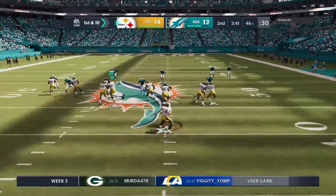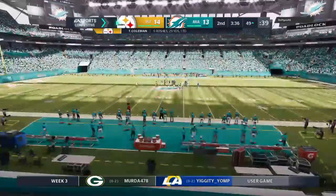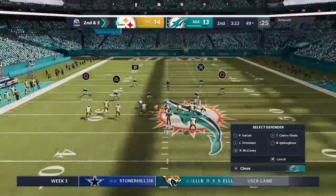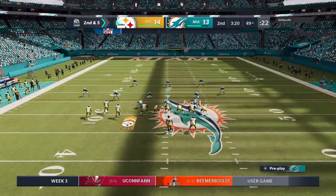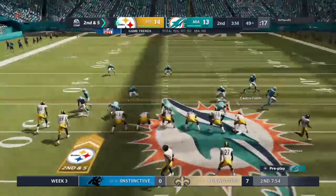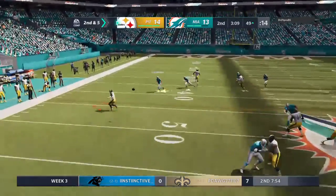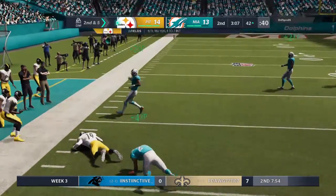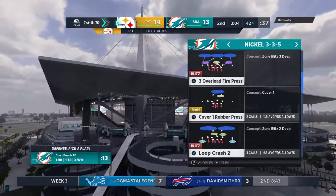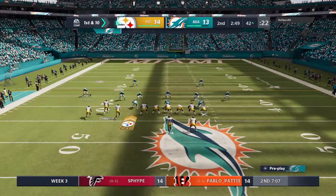Good starting field position for them here as they come up 1st and 10 at their own 46. And he's across midfield and into Miami territory. He's given 5 on the carry there, and it'll be 2nd down. A gain of 5 brings up 2nd and 5. Second and 5. Open man completes it to Smith-Schuster. And this time he's able to take it down to the 42. 7 yards there and a first down. A gain of 7 and a Steeler first down.